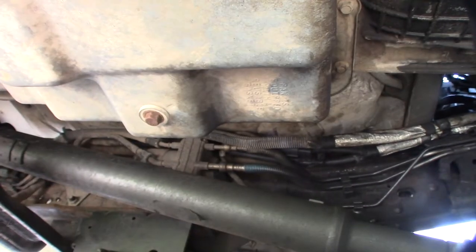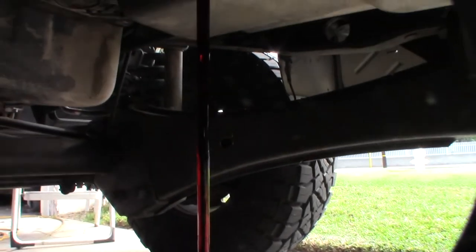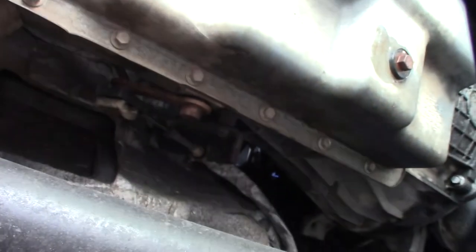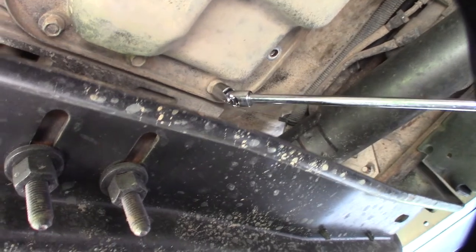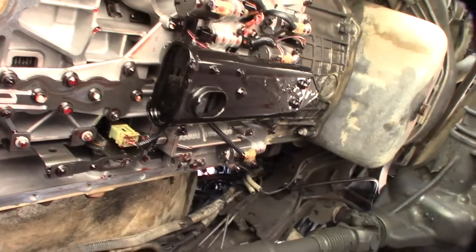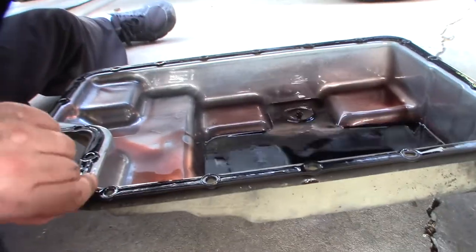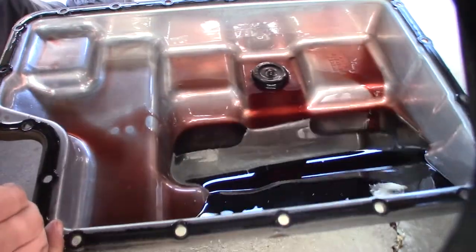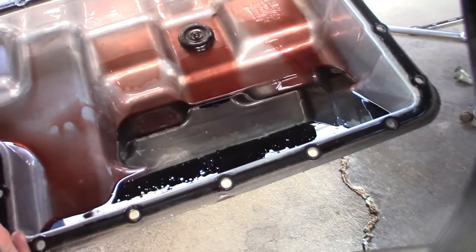Oh, it's not horrible in color. A little dark. All right, so the pan bolts are 10 millimeter. To reach the back too, you're gonna need a flex head like that to get past this cross member right there. All right, there's the valve body right there, but surprisingly it looks really good. Probably didn't even need to do this, but I didn't know for sure. They probably had just done it right before I got the truck, because the pan looks clean, so they probably serviced it.